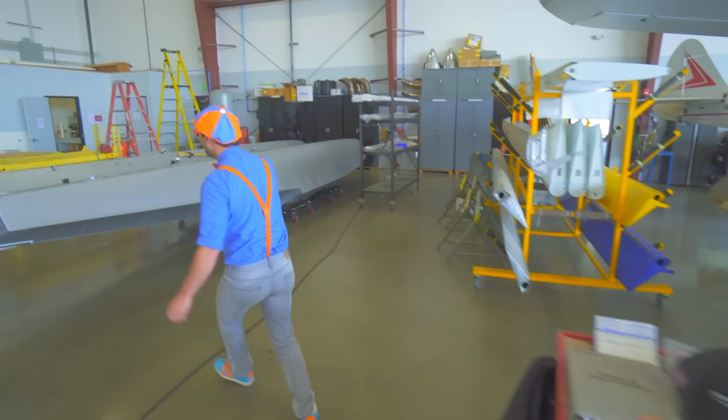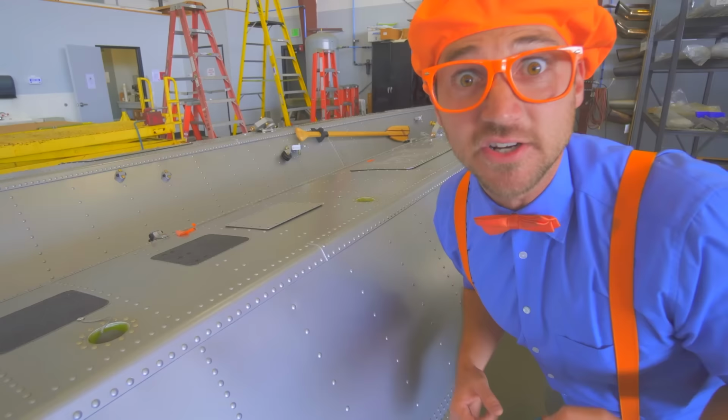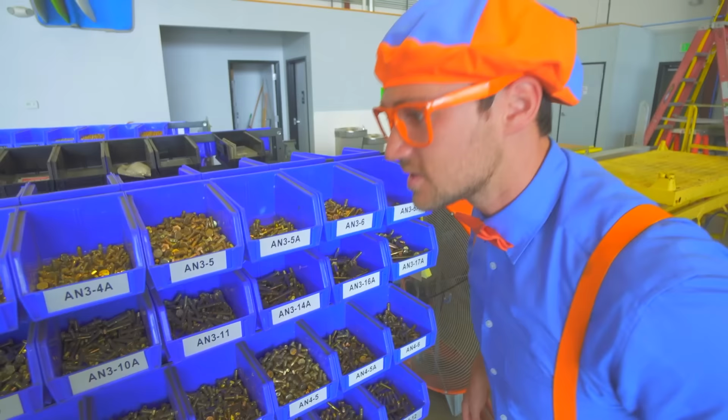Ooh, look over here, two giant floats. And these are called rivets. There's so many of them. I bet there's hundreds. Wait, no, I bet there's thousands. Oh, that's silly. Ooh, look. A bunch of bolts. Wow, there's so many kinds of bolts. Wow, and they're nice and organized. That's really convenient how organized they are.